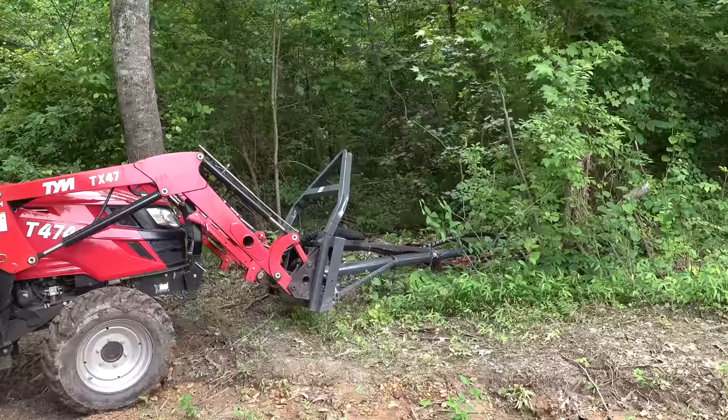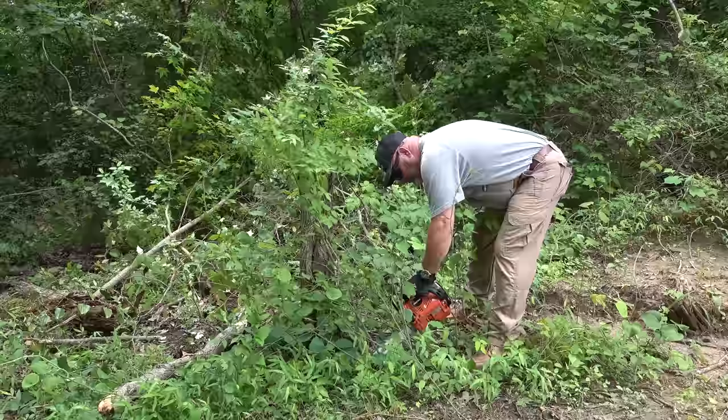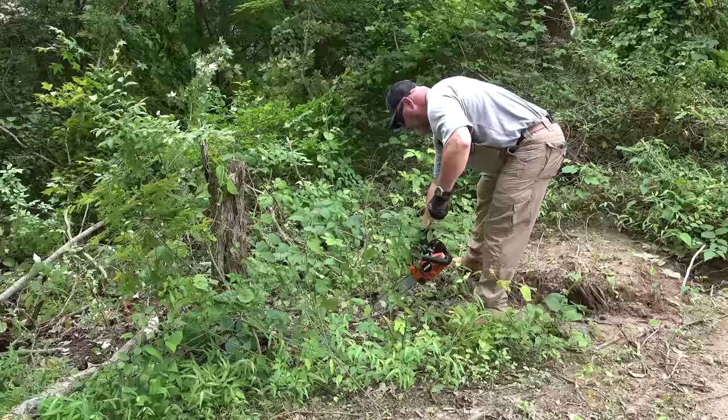This little stump right here is a little bit too big for the grapple. It says 7 inches, and that's probably about 9 or 10. Boy, it's muddy. I'm going to make sure that I have a good standing before I start cutting.